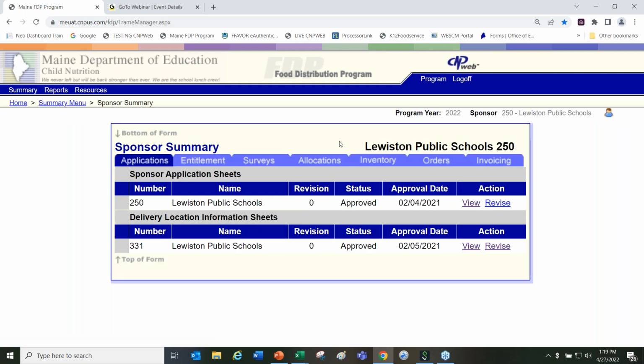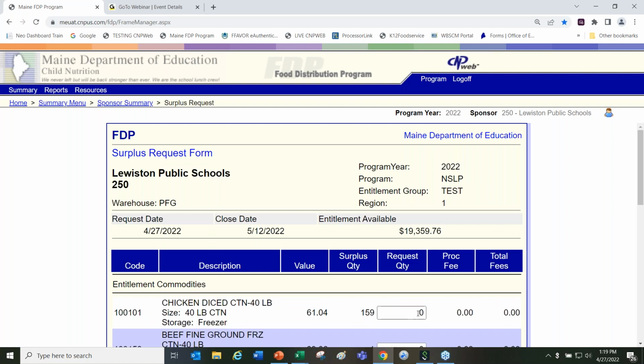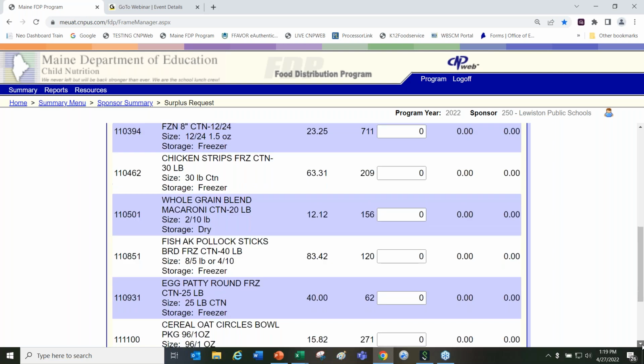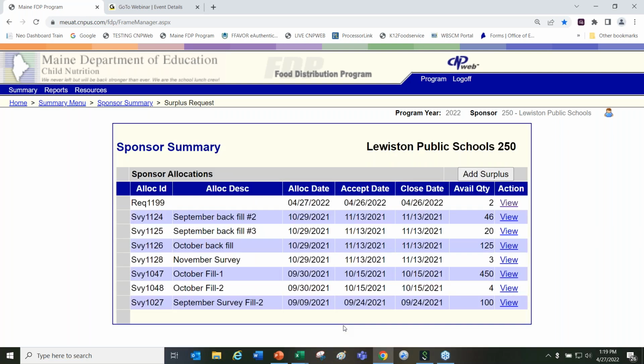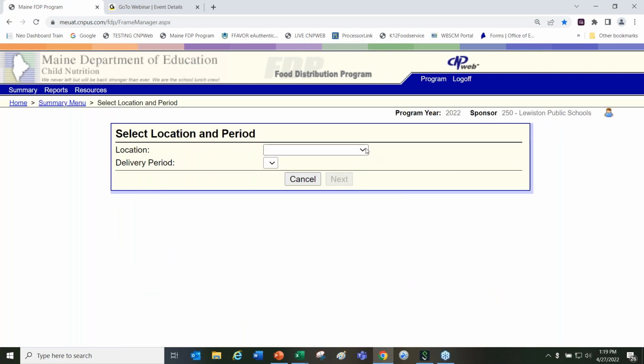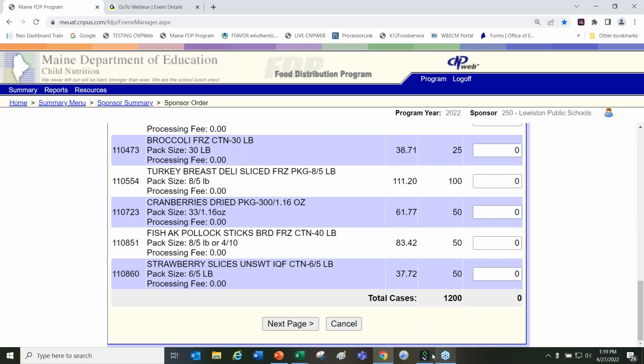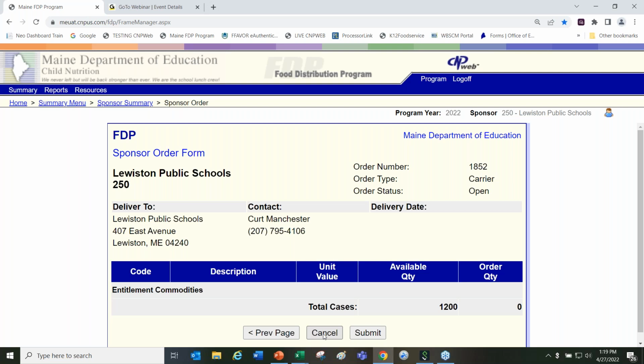You're going to go to your Allocation tab. You're going to add that surplus. You're going to put in how many cases you want for each of your items. Then you're going to go back over to the Orders tab. You're going to select New Orders, your location, your delivery period. Next. And then whatever's sitting in the available quantity column has to match your order quantity column. And then you're going to hit submit. I didn't put anything in, but it will give you a message that says it's been processed.